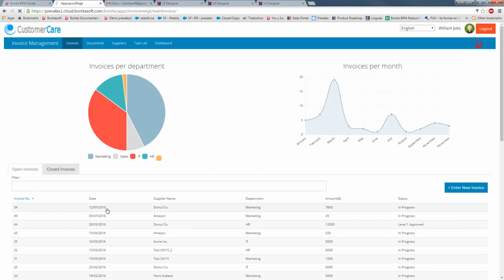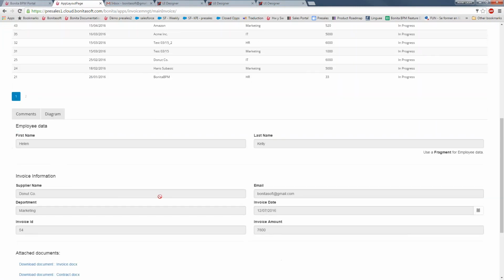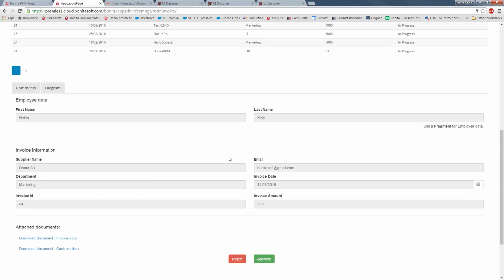So William Jobs can see here that he has a validation to make. You can see here the form, so you can see that forms can be presented in a new page or in the same page. So it depends on how you want to show this information to your end users. We offer many possibilities. So William Jobs can see information about the invoice submitted by Helen Kelly.